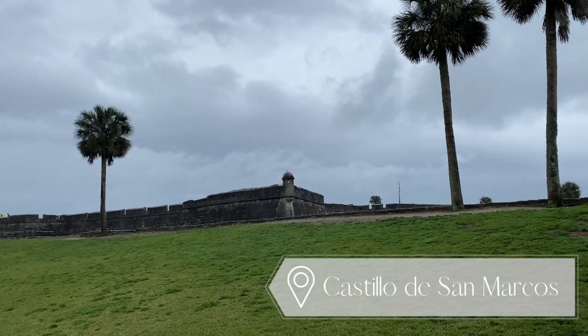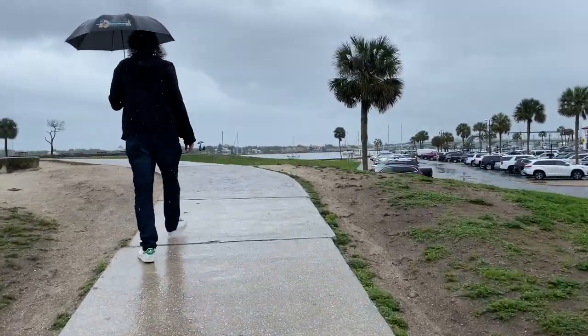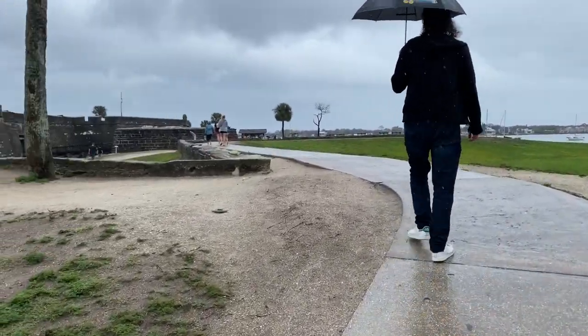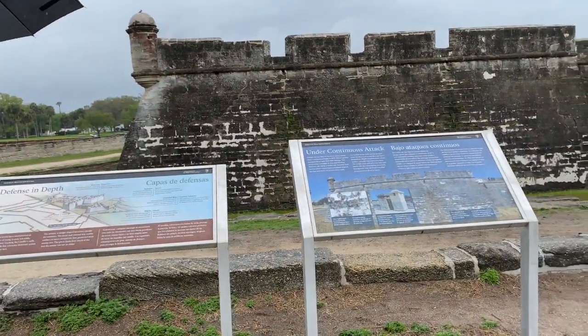Our next stop was the Castillo de San Marcos, which is a really historical fort in St. Augustine. It was really cool to walk around, to read all the plaques, and just to be in the environment and see the incredible architecture.